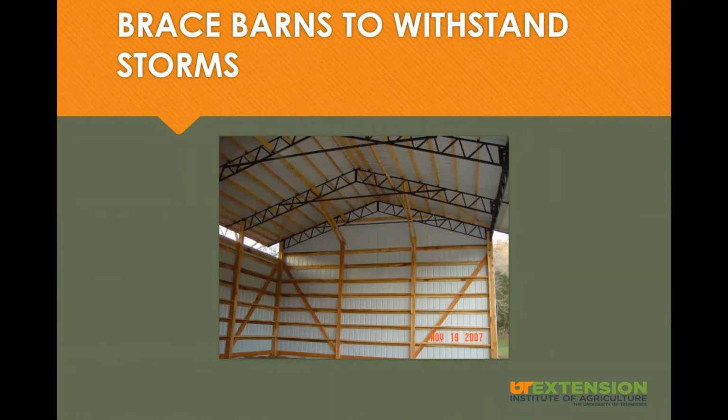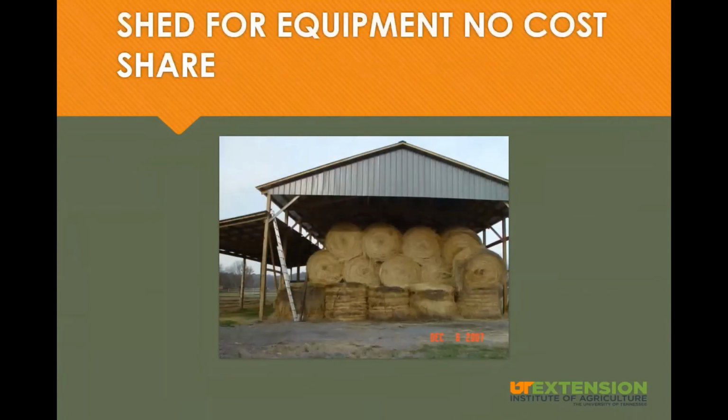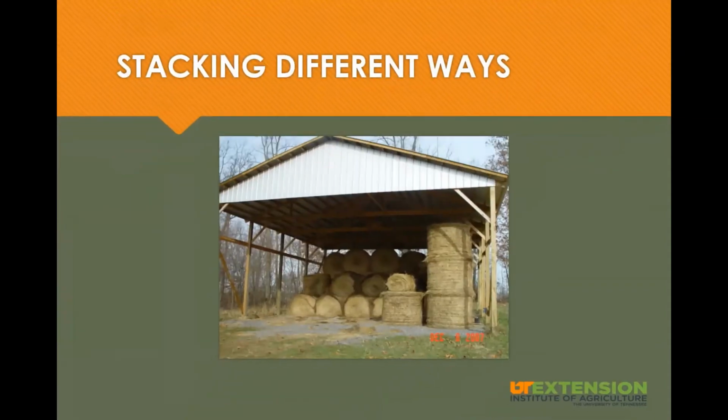There's the inside of it. You can see the braces on the end post, the braces on the corner. Done an excellent job. This Mennonite will build with pressure treated post, or he'll build with cedar post. I like the cedar. They're good to last a long time. Sheds can add space very cheap, because you don't have to put in a row of post. Again, TAP won't cost share on that shed unless it's 14 foot in the clear.